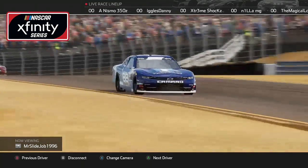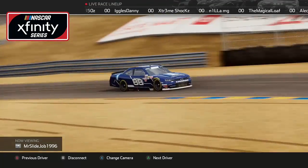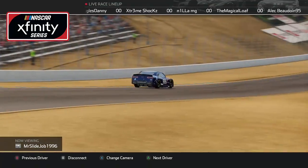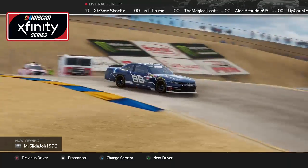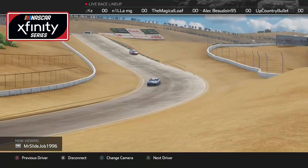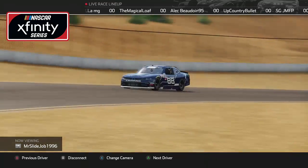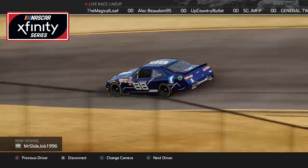Very interesting. So they started with one way, they switched to another, and then they ultimately went back to the older version of the track. I've heard some mixed feelings about it from the fans of NASCAR, but me personally, I haven't seen NASCAR race at Sonoma in a while, so that should be interesting once the real guys will be able to go back to Sonoma.